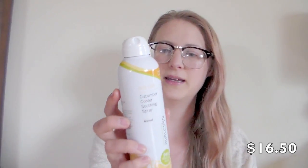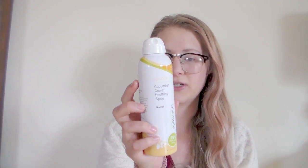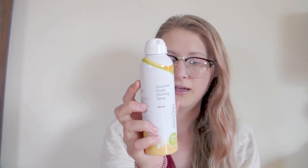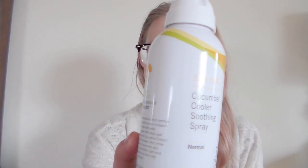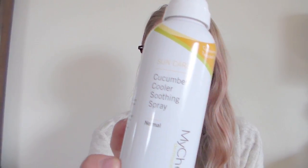Alright, so my last thing that I got was this cucumber cooling spray. It has aloe in it, and cucumber fruit extract, and chamomile flower, and arnica. Anyways, this is really good for soothing the skin. I got it for the summer for sunburns, but I've also used it when my skin was detoxing a little bit, and my skin was kind of bumpy and turning a little red, so I just sprayed that on there, and it calmed it down and cooled it and made it go away.